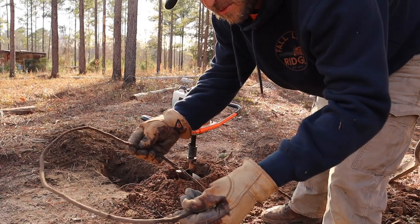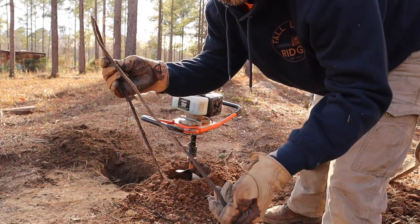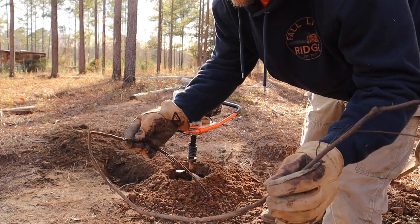Not too proud to say that when this came out of the ground and slapped me on the leg, my first thought was that it was the electric line.